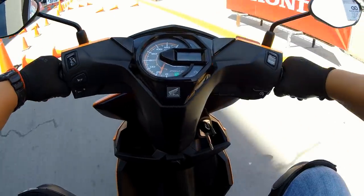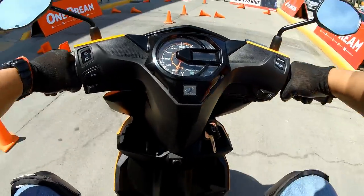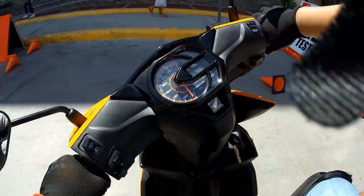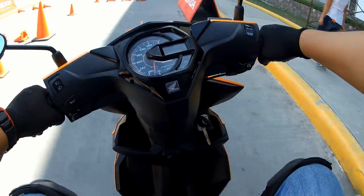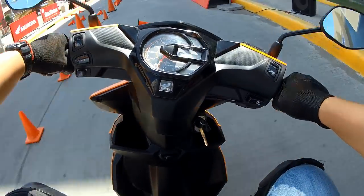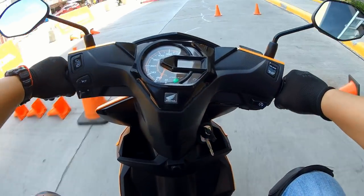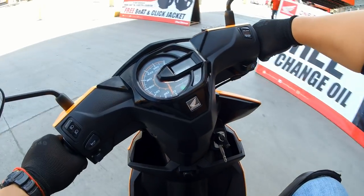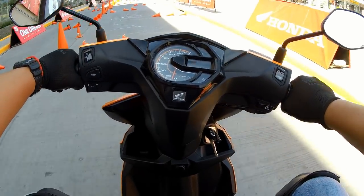I'm feeling that this one is just nicer weaving through this course. It just feels nicer because it's lighter, the turning radius is smaller, and I can just bank it. Put your foot down and then you're good again.